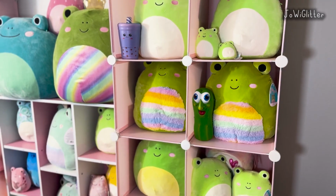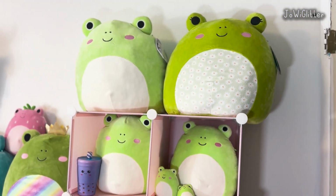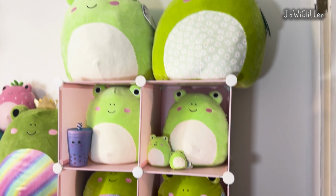Okay, so let's start the Squishmallow part of the tour. As you walk in the door, you start with all of my Wendy's. So the Wendy's are on this shelf.